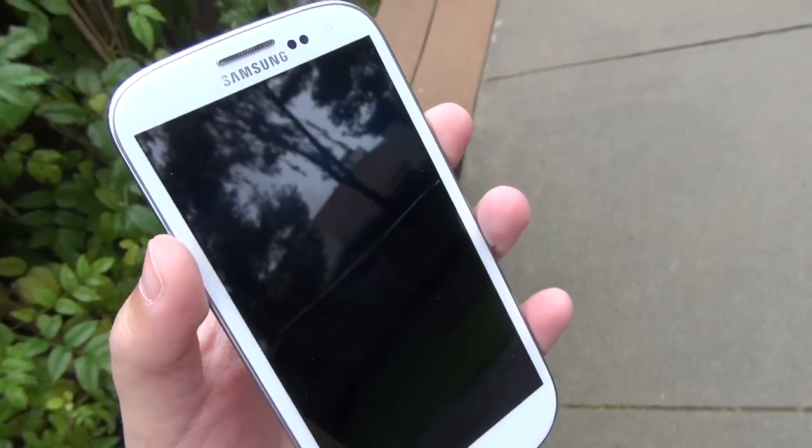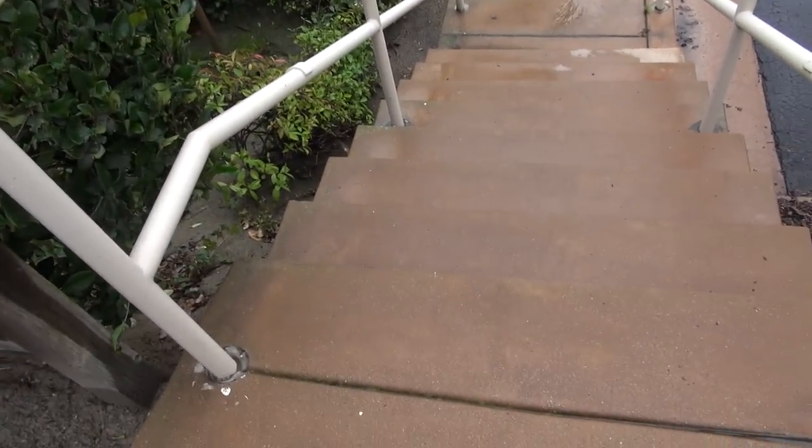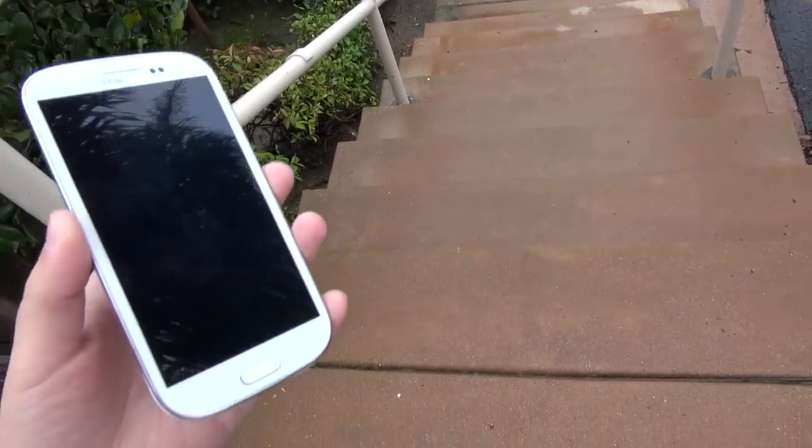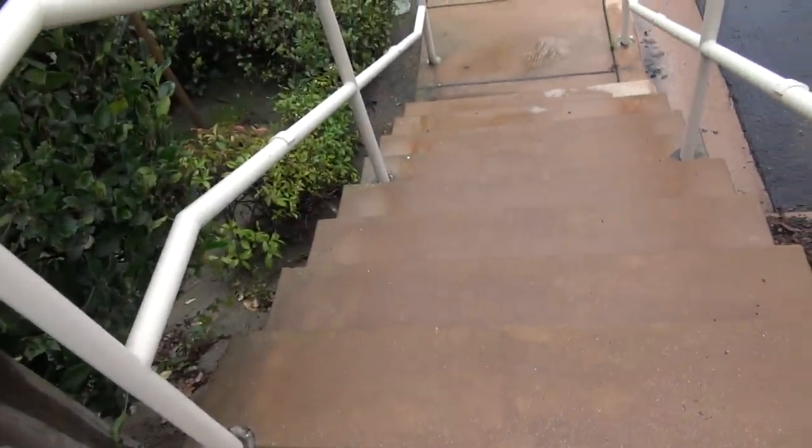So let's make matters worse and just decide to drop it down some stairs. I think that'll be quite fun. I don't know why anyone would do this, but it's cracked anyway, and I want to see how it will stand up otherwise. So, bye-bye, Charlene's body.